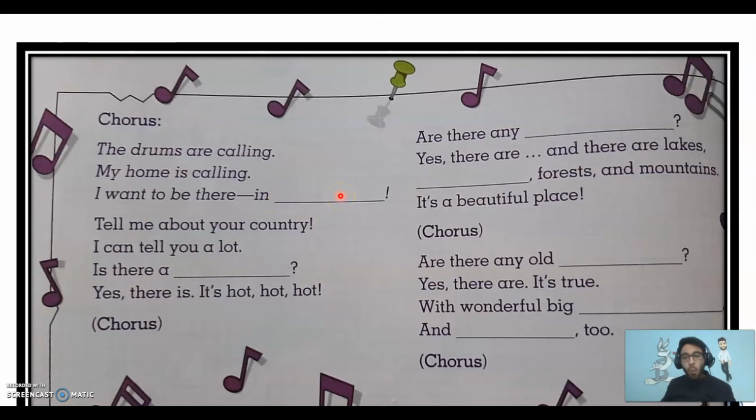I will read it one more time for you. Pay close attention. I am going to be reading a little bit faster.